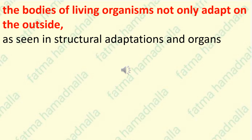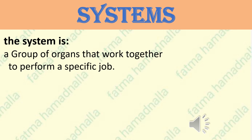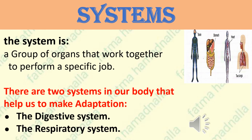Today, we are going to learn that the bodies of living organisms not only adapt on the outside, as seen in structural adaptations and organs such as ears, eyes, legs, scales, and fur, but they also adapt on the inside in organs that we can't see, forming systems that we will talk about today. What is the meaning of a system? A system is a group of organs that work together to perform a specific job. Okay? There are two systems in our body that help us adapt, which are the digestive system and the respiratory system. Okay, let's start with the digestive system.